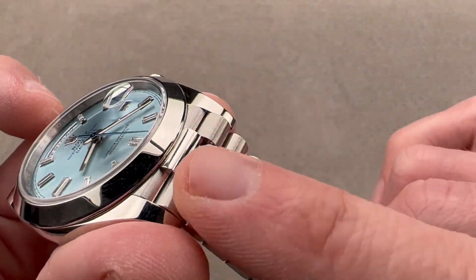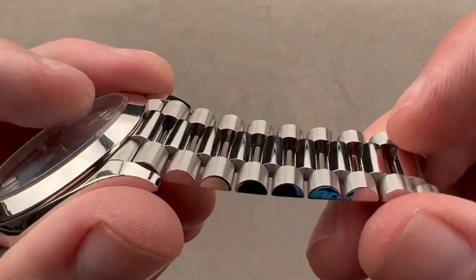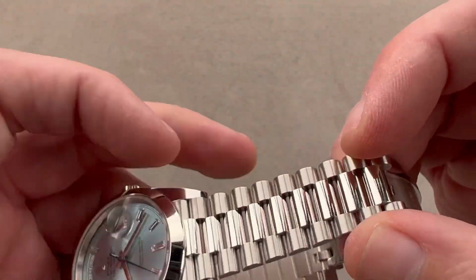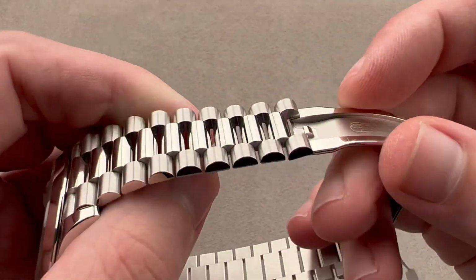Now it has a conforming end link to mate it to the case, a little bit of a taper down from the lug. The center links are polished, the outer faces are polished, the shoulder links are satinated, and removable links on each side are removed with screws.